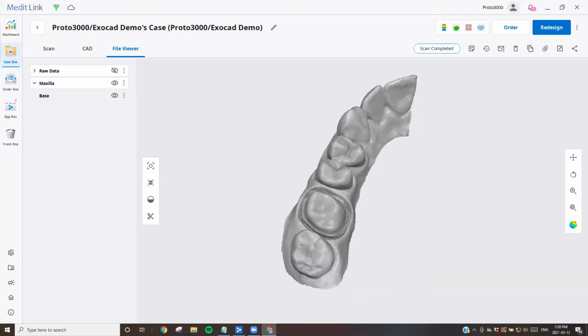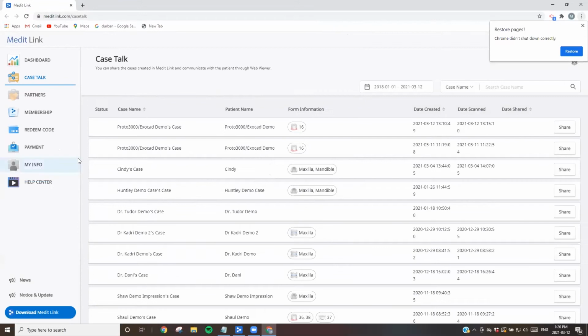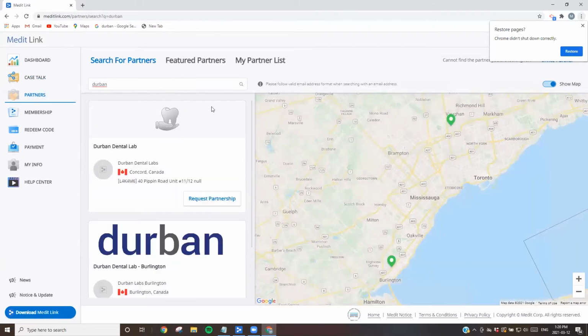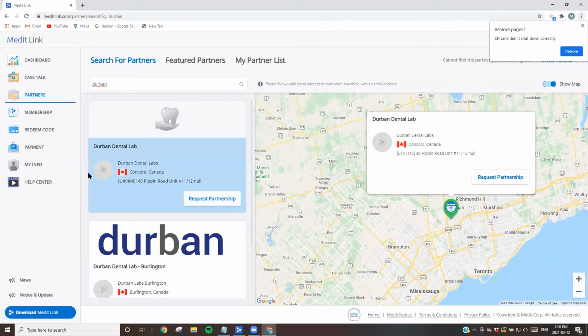So if I drag this page over. So if you click partners, for example, one of the labs we work with, fantastic lab, is Durban. So if I click Durban, they have two locations, the Burlington location and the one in Concord. You can create a partnership so that when you're ready to export the case and have it sent to them, you don't need to export the file, put it in an email, compress it, send it out to them. That exporting option is mainly for if they, for whatever reason, don't have Medit, but I mean, it's a free software that they can download on their end to receive their cases.